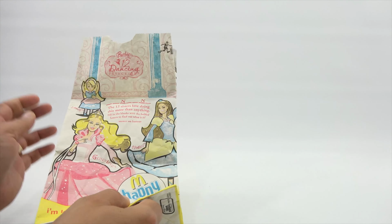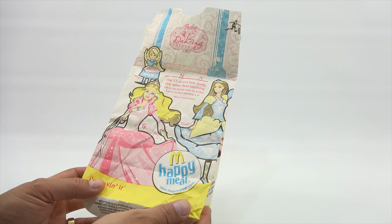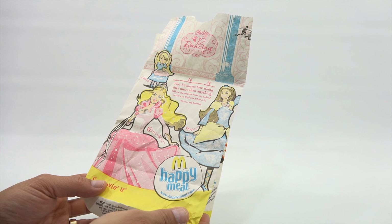And then this side, oh, let's see. Okay, so this side of the bag, it looks like at the same time of that Hot Wheels was Barbie. And that's pretty much par for the course. Anytime you see a Hot Wheels toy, there was always a Barbie toy. I'm pretty sure I have multiple sets like that.